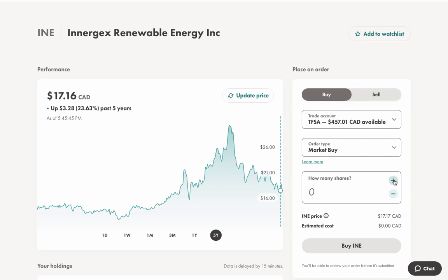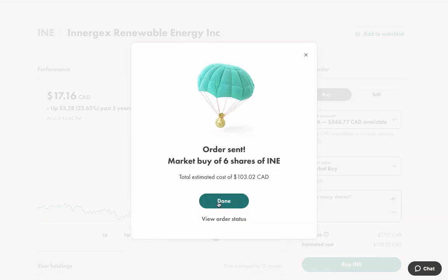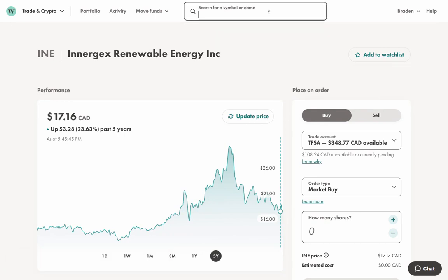So with these guys, I want to take about 6 for just around $100 as well. We're going to buy that. It's also going to the tax-free savings account, as with everything these days. Probably going to be for like the next several months, or maybe even the next year, into the tax-free savings account until it is maxed out.